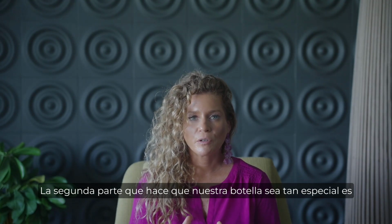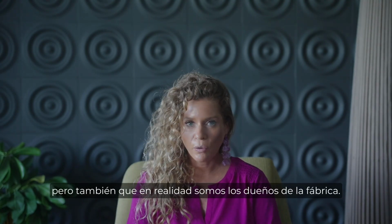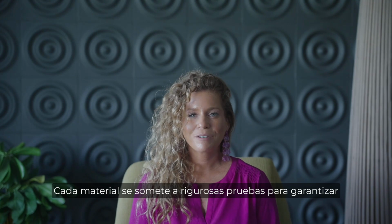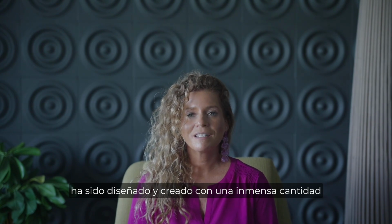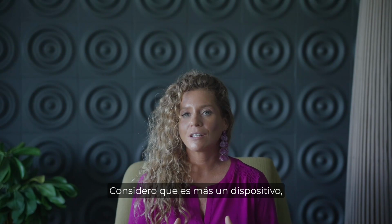The second part that makes our bottle so special is that not only has it been meticulously designed by Nuno through clinical and real-world application experience, but we actually own the factory. We're directly involved in the sourcing and the creating of every single raw material that is selected for the Cell Power molecular hydrogen bottle. Each material undergoes rigorous testing to ensure that this is the most premium quality. Every part of the bottle, from crafting the molds to every single feature and element you see in the Cell Power Vitality vessel, has been designed and created with an immense amount of care and innovation. So let's get into the science of the Cell Power bottle, how it works, and why it's superior. Not only is this a molecular hydrogen bottle, I consider this more of a device.